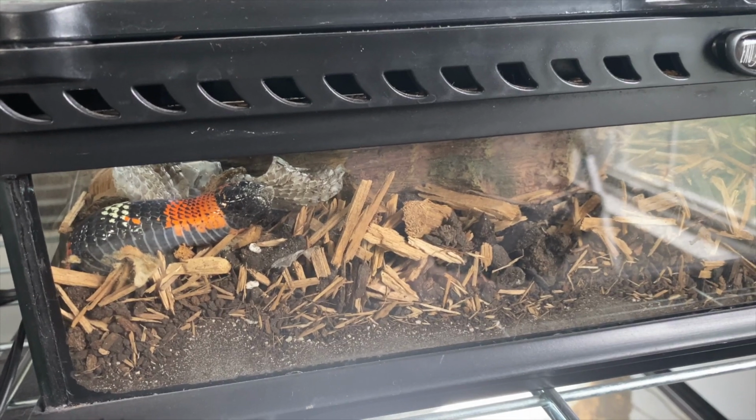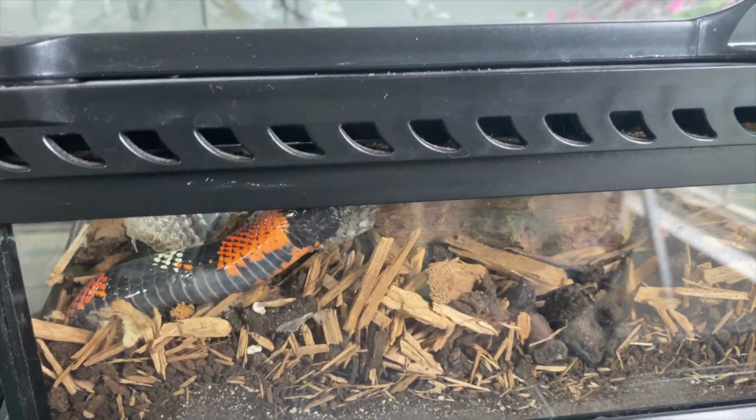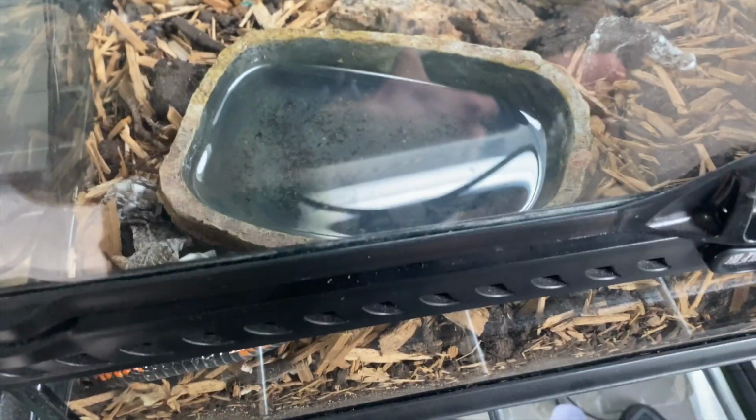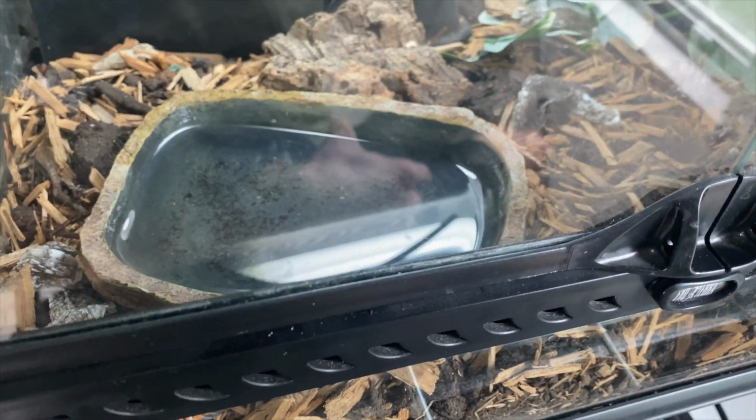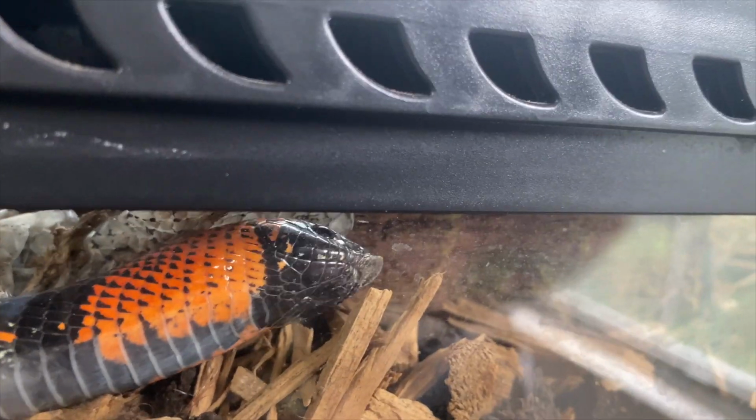I don't know if you can see Gucci behind my coldest water bottle. Must have just shed. She's just coming out to say hello. Hello. Are you gonna come up? Hi Gucci. Hello, you're so cute, your little snoot. Wow, amazing.